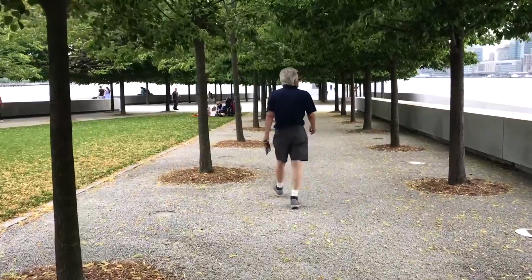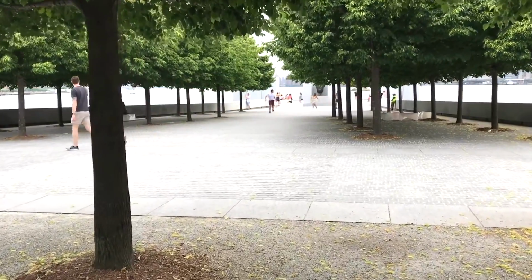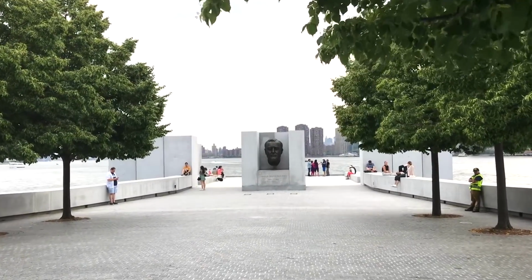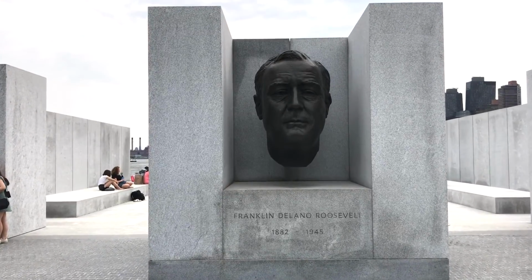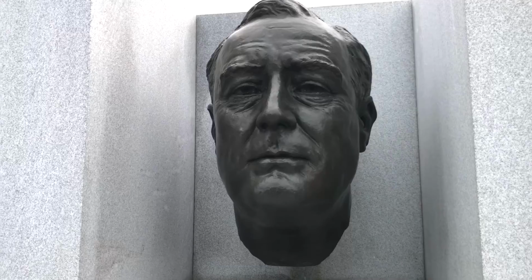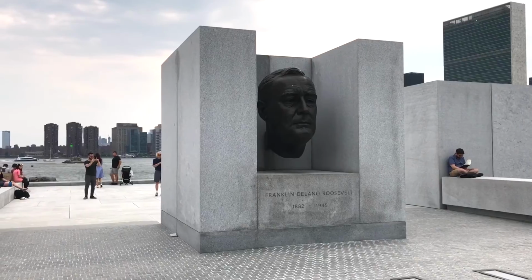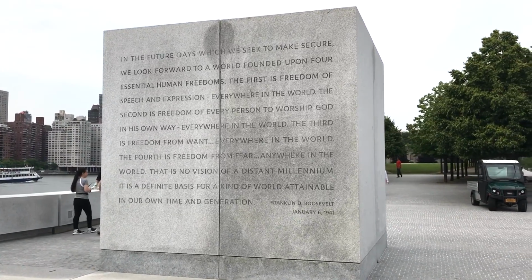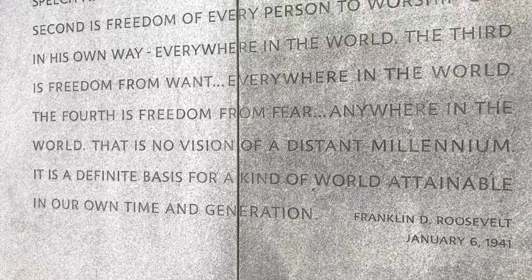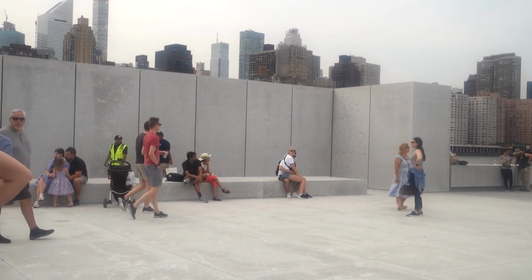As you begin your approach, you come across a double row of trees. This narrows as it leads you to the monument. At the point, you are greeted by a bust of Roosevelt. It was sculpted in 1933 by Joe Davidson. Excerpts from Roosevelt's speech are carved on the wall behind the monument. The back portion is comprised of open space outlined with granite benches overlooking the water.